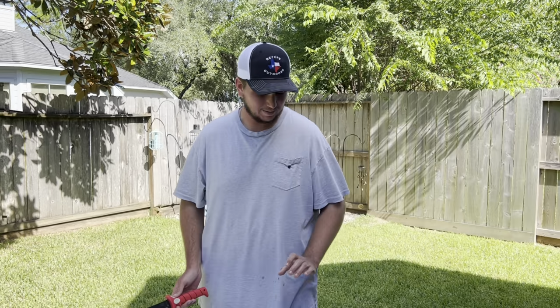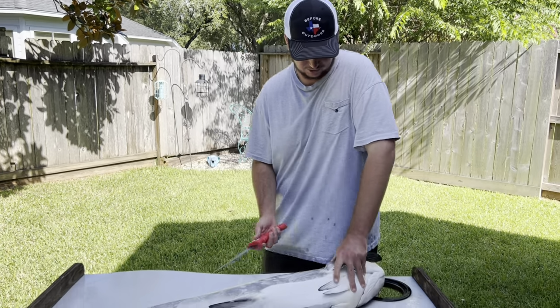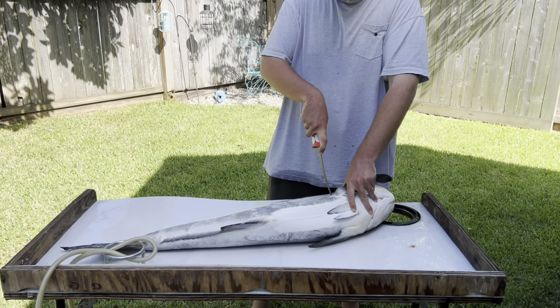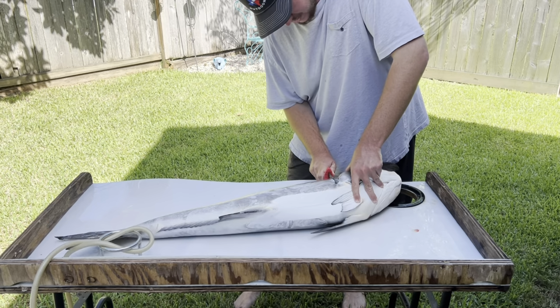Okay, we're back at the house right now. We have our fish here. We're gonna clean it up. So I've never done this before, but pretty much all fish are the same. We're gonna start right here behind the fin, and we're gonna go up into the head. I don't know where to go here, but we're just gonna learn as we go.